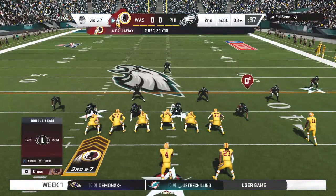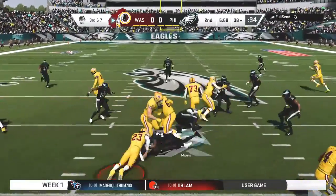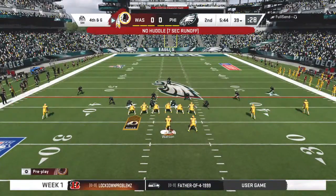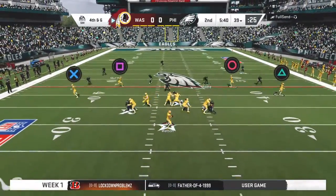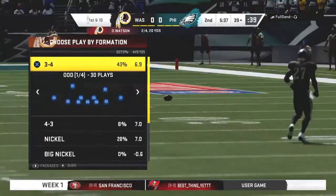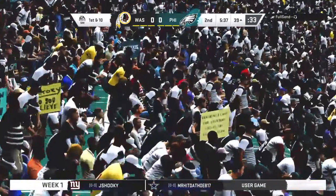No score after 1 on EA Sports. And he'll go down to the ground at the 39, and obviously that's well short of the first. A minimal gain there on the 8th play of the drive. They are going for it. Here's Watson. And it is incomplete. Boy, a curious decision to go for it. Doesn't pan out, and it'll be a turnover on downs.